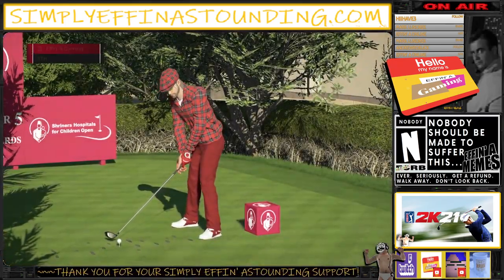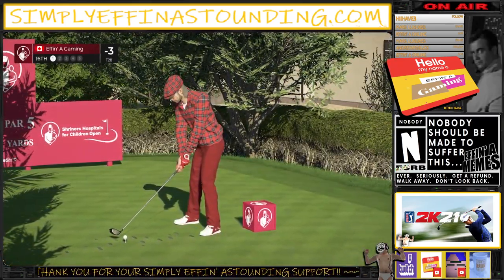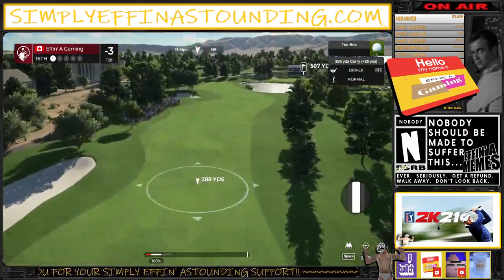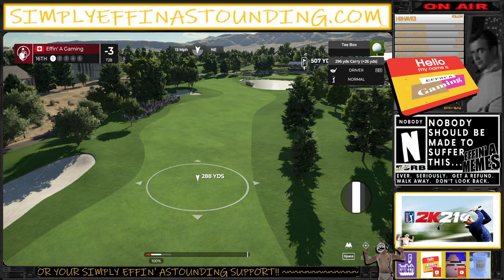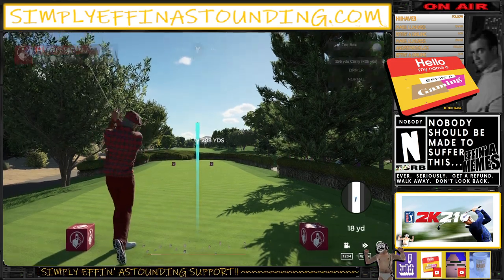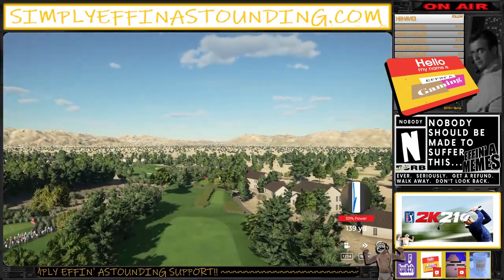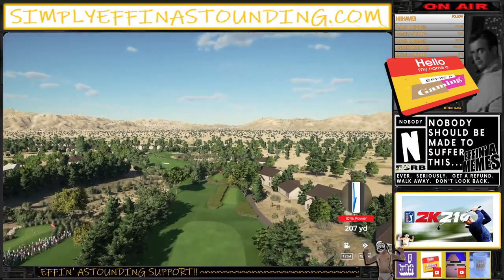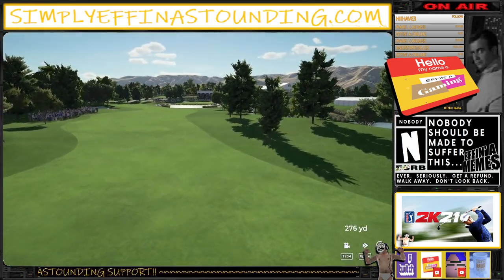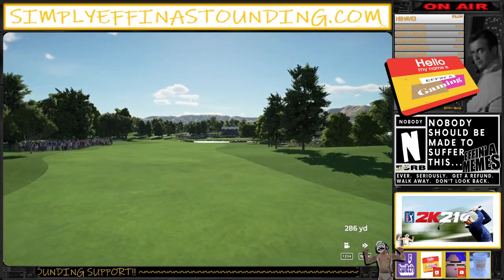The 16th at TPC Summerlin is another one of those great scoring holes en route to the finish. A par five playing 560 yards. A well-struck drive up the right half here gives you a chance to get at this green in two. If you are going for the green, make sure you've got enough club because that huge penalty area in front of it will ruin any score. Be careful going through the green here as well because getting down from over the back is not that easy.